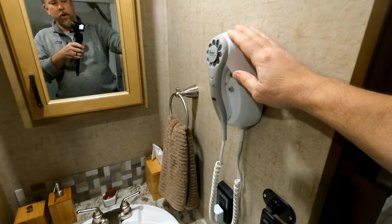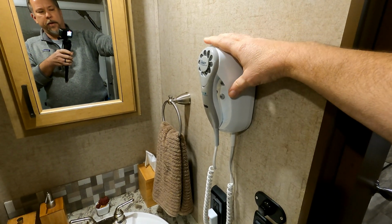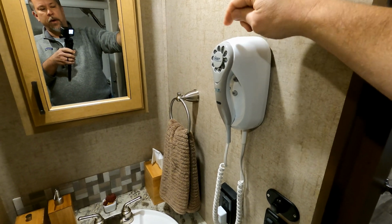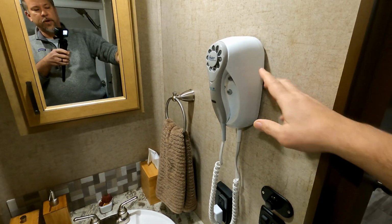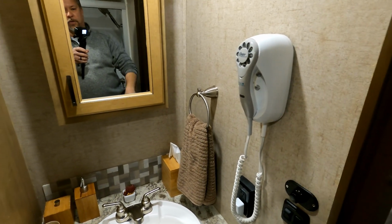Doing a lot of traveling for work, I came across these in a hotel room, and I really liked it. So I literally got online and ordered one for my travel trailer, and it works out perfect. It's actually just up and out of the way. You don't have to store it in a drawer or anything.